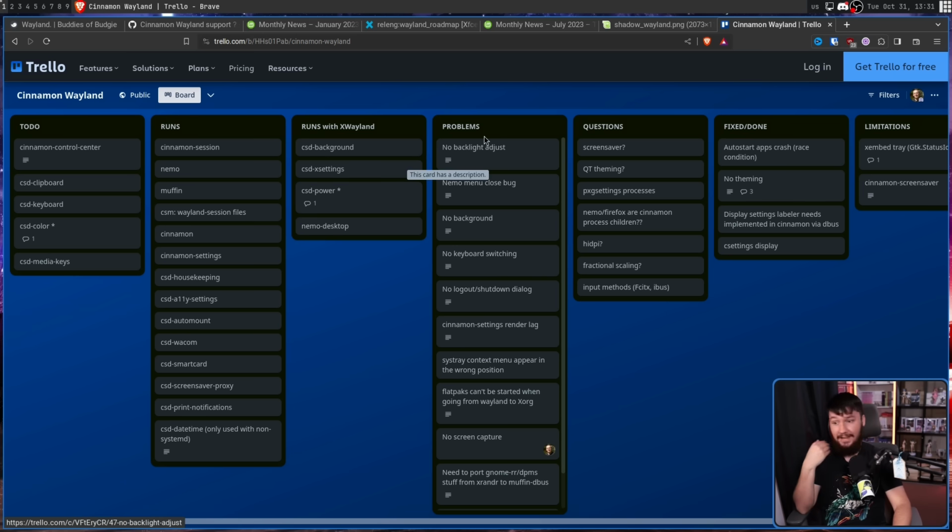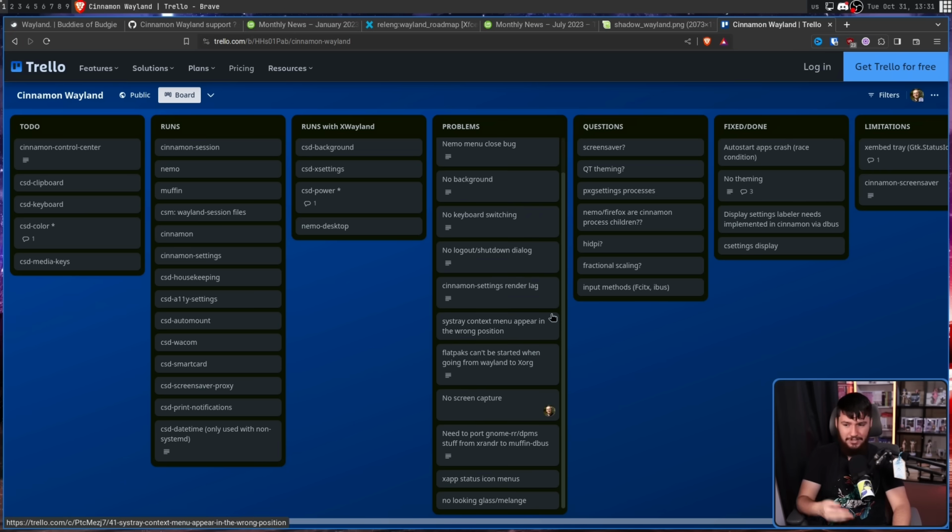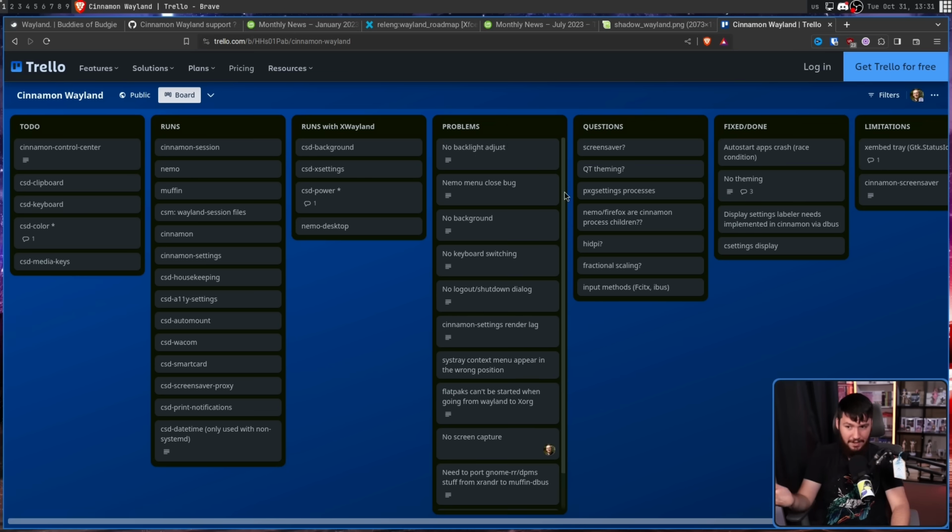There are problems like no backlight adjustment, no background, which is one of the things we did see, no keyboard switching, no logout/shutdown dialog, Cinnamon settings render lag, the sys-tray context menu appearing in the wrong position, no screen capture because they don't have an XDG portal yet, and all of these other things that still need to be dealt with. And these are things that are like direct problems.